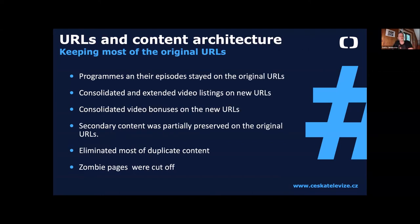So first, URLs and content architecture. The main goal was to keep the URL wherever possible to avoid additional redirects. So we kept the programs and their episodes on the original URLs. We consolidated and extended video listings on the new URLs. We consolidated video bonuses on the new URLs. Secondary content was partially preserved on the original URLs. We eliminated most of the duplicate content and zombie pages were cut off.